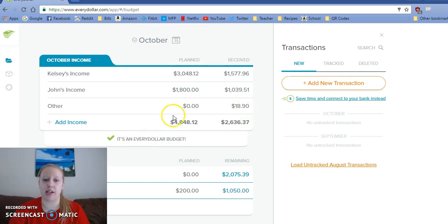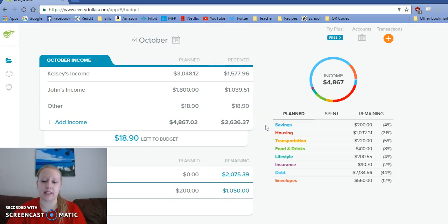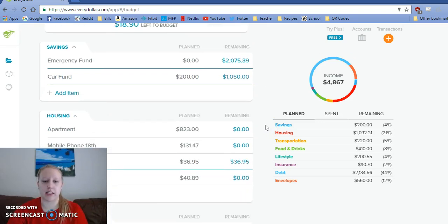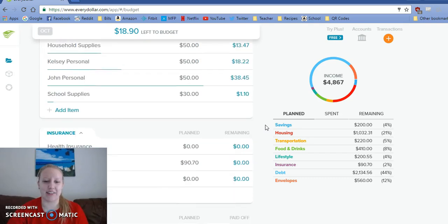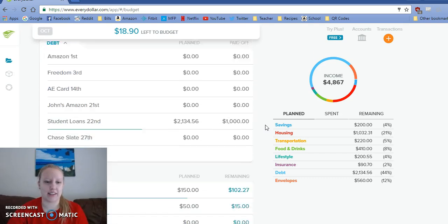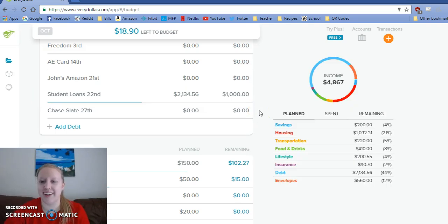All right, so now it shows that it's here, but it still says I have an EveryDollar budget because I didn't show it in plan. So now I'm going to change this to $18.90. So I still have $18.90 left to spend, or to budget, I should say. And then I would just add that to student loans. And let's see here. All right, I'll add that later because I can't get to my calculator.